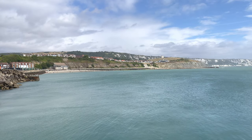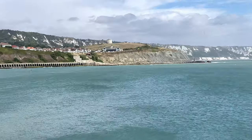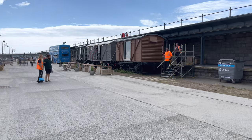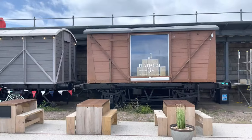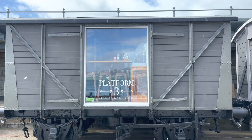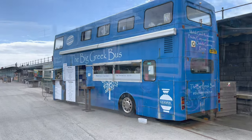And that's Sunny Sands Beach across there from the Folkestone Harbour Arm, where I just walked past recently. And there's Martello Tower up there, where I also walked from. So on the Folkestone Harbour Arm. I really like what they've done here, it's really nice. Old railway carriages. And there is the big Greek bus. Well, this has been here for quite a few years now as well.